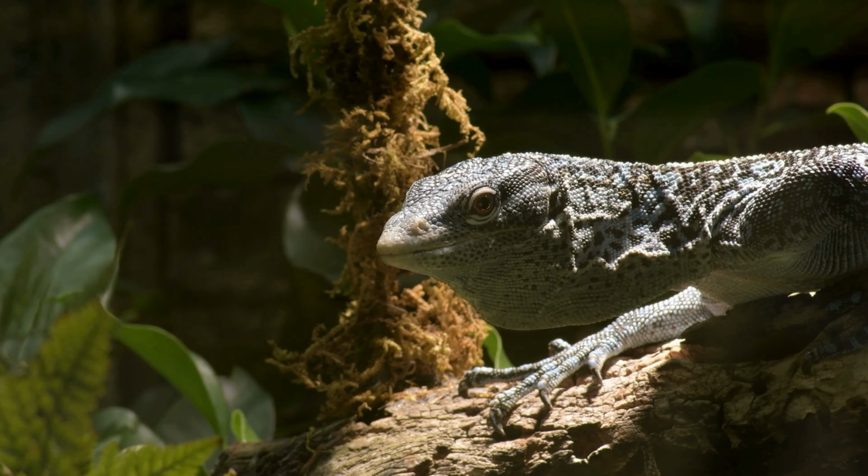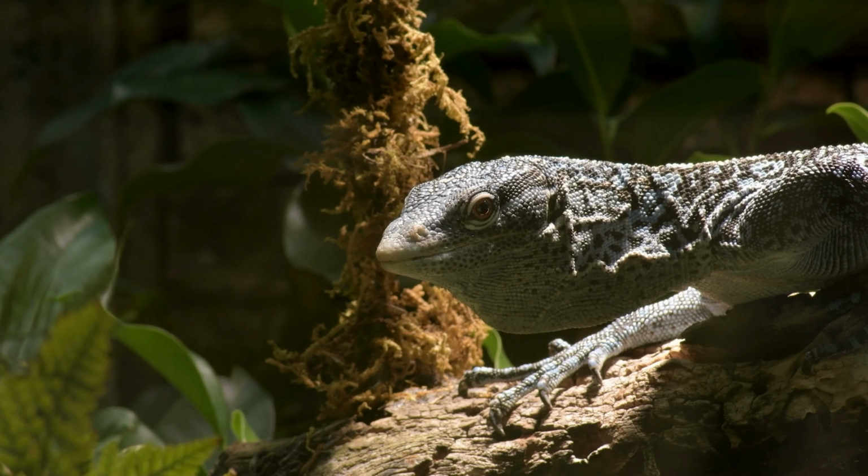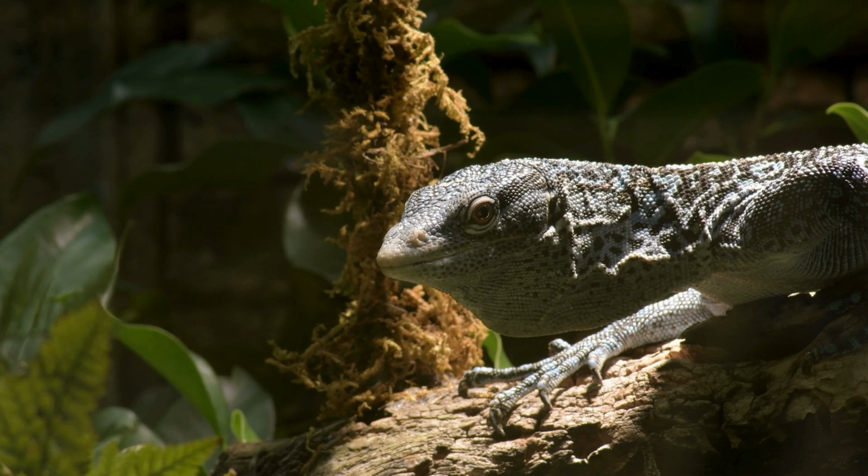62. Climbing abilities. Arboreal monitor lizard species, such as the green tree monitor, are adept climbers. They use their strong limbs, sharp claws, and prehensile tails to navigate through trees and find prey or escape predators.